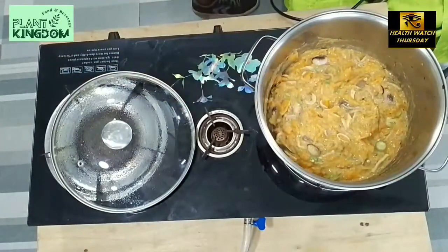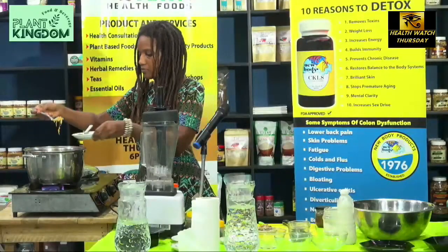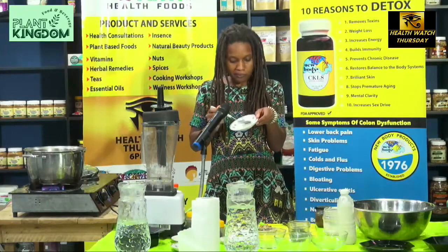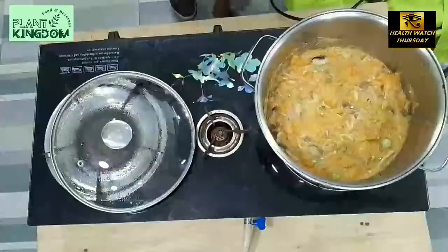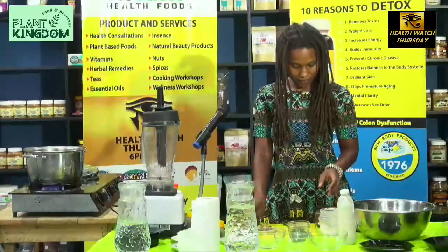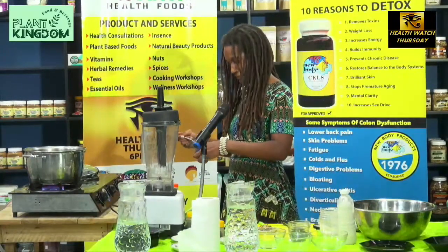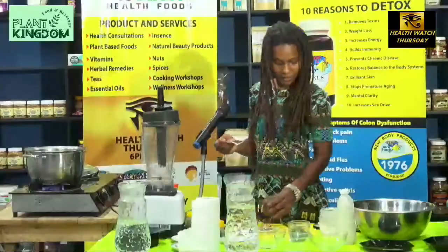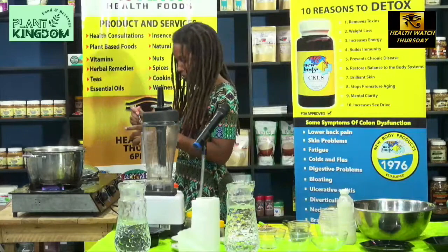Let me see how it's with salt again. Maybe a tiny bit more salt. And a little bit more jerk, because why not? And I'll put a little bit more curry too. So my flavor comes from the seasonings, these two. It's pretty much the base in all my stuff.